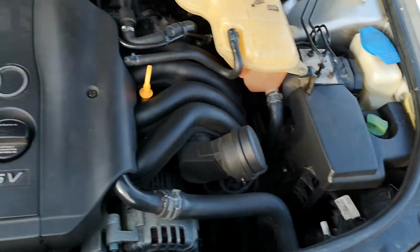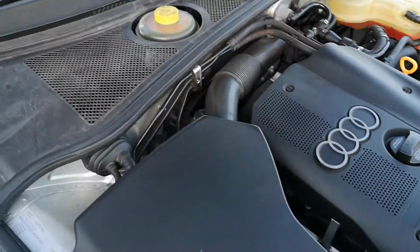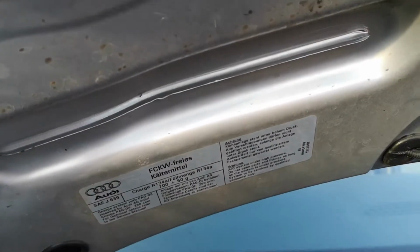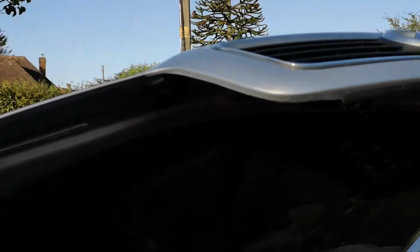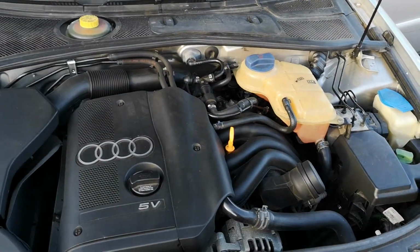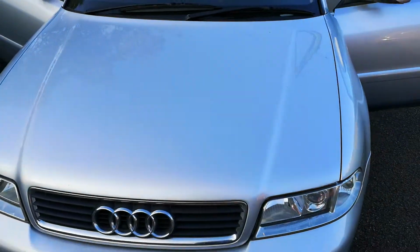Can't remember. Timing belt's been done at 70,000 miles, allegedly, according to the paperwork. We'll have to just double check that. But here's our lovely VIN number and all our Audi information as well. And under the bonnet, quite nice and tidy, no rot or rust along this edge. They do get stone chips there. Very nice. Right, I'll shut the bonnet and I will end the video there.